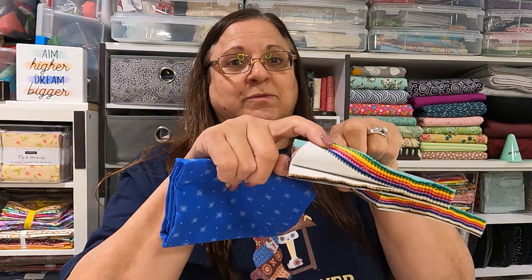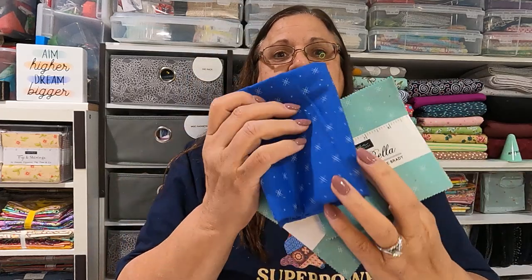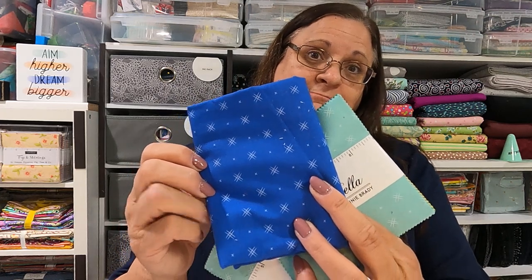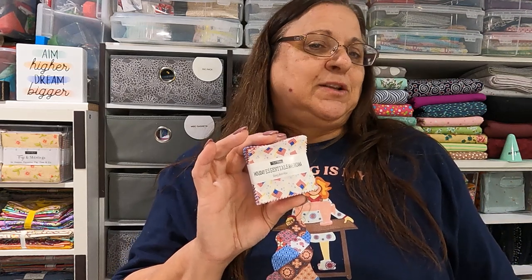In this case, she gave us two charm packs, and look how pretty those are, the little rainbow, and they have a hint of a pattern to it. And this is the fabric for the border, so she in this case has supplied the border fabric. Okay, she also includes in her box a little tiny mini charm pack, and it's not necessarily related to the project, it's just a little bonus.